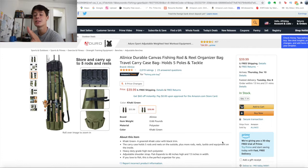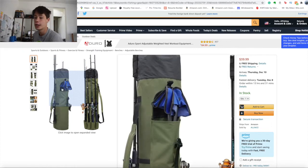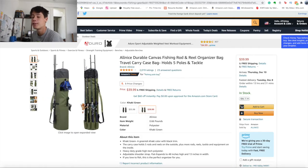So pretty much what this thing does is it is a rod and reel holder, so it transports your rods and your reels, as well as your tackle, and sometimes even a small foldable chair, as you can see in this photo. This specific bag can carry 5 rod and reel combos, which is absolutely more than enough.